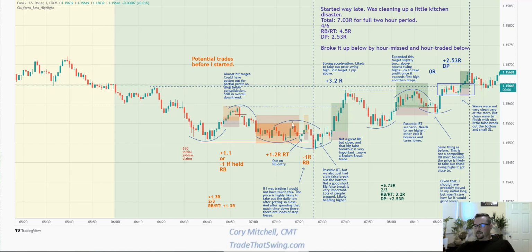Now, if you view this as the shift up, this is the pullback and the move to the upside, we do have a potential rounded bottom there. I did put a note in here: if I was trading this, for the reasons we've started talking about in this video so far, I would not have taken this trade. The price is highly likely to take out the daily low after getting so close, and after spending that much time there, there are loads of stop losses sitting there.